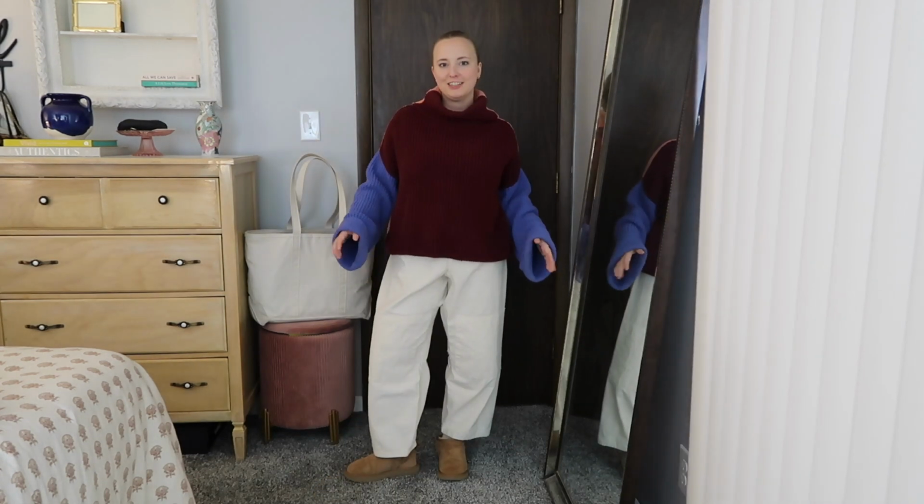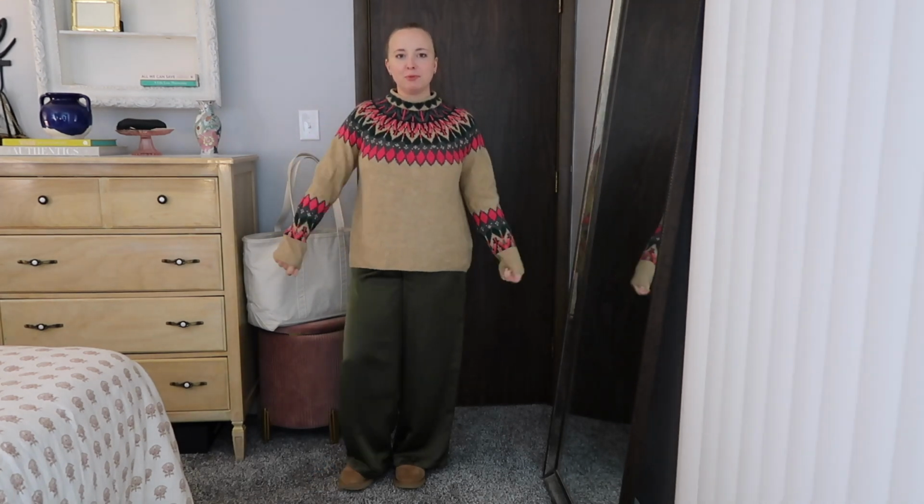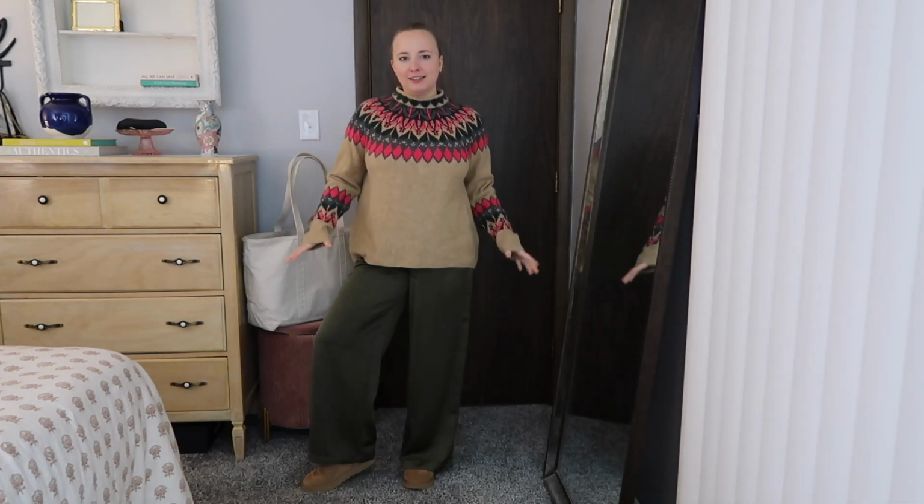All right, same but different idea, an oversized sweater. I really love this outfit too. I've had this sweater since like Christmas 2017, maybe Christmas 2018. Old Free People. I think it's a good one. And lastly, if I were traveling around the holidays, I'd probably go for something a little festive, like a Fair Isle sweater, and then I have satin pants on with this one.